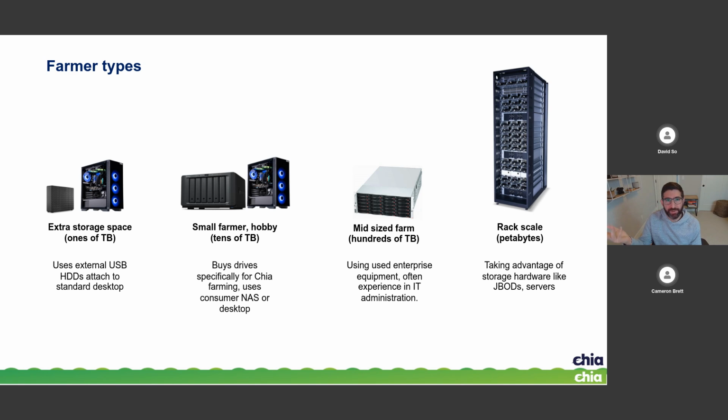And that makes sense, right? I think on Black Friday, you can buy a 14 terabyte USB drive for $200. So people are buying more storage than they need. And this is a cool way for people to financially incentivize the extra storage they have laying around and earn some rewards by putting it on the Chia network.